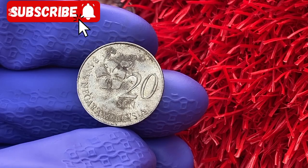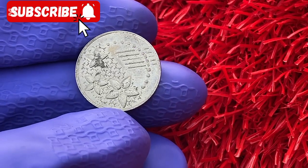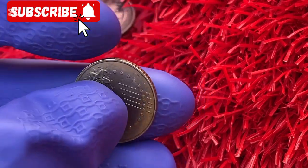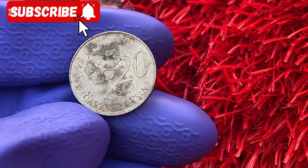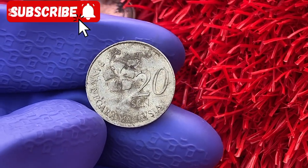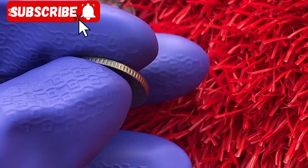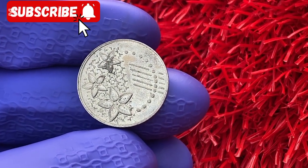Beyond the technical details, the 2015 20-cent coin exists within a broader economic context. In the early 2010s, Malaysia was undergoing significant economic transformation, moving toward becoming a high-income nation. By 2020, under the Vision 2020 plan led by then Prime Minister Mahathir Mohamad, the coinage system had to reflect a modernizing economy with increasing demands for digital payments and modern financial systems.